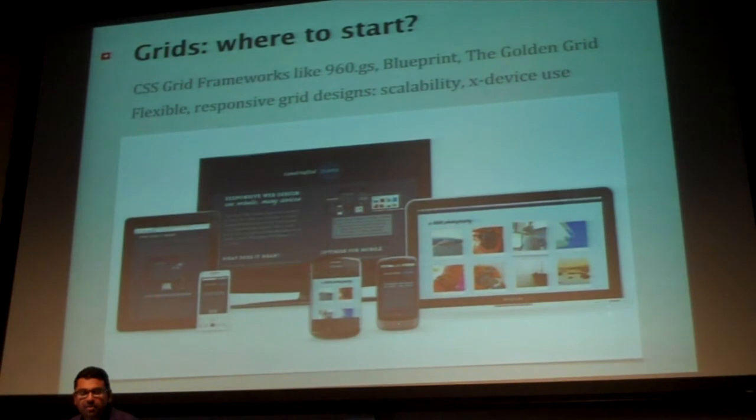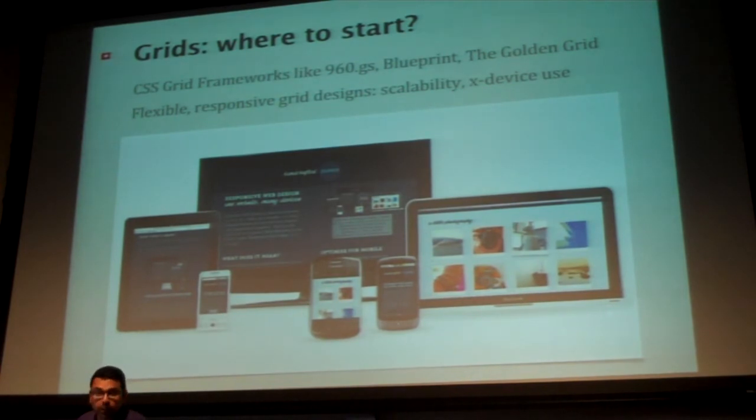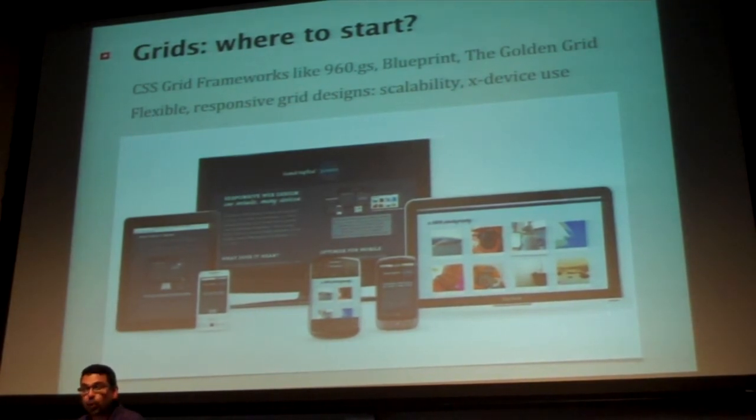So where do you start with this kind of stuff? There are various grid frameworks. Something called CSS nowadays. 960.js is a really good one. Blueprint, the Golden Grid, you can Google these. They're really nice because now they're becoming much more responsive. They're responsive grid structures that allow the graceful unfolding of content across devices. So with grids, you don't have to start from square one. Just pick one and try to evolve the content using that grid. It gives you a place to hang your coat or hang your hat, right?